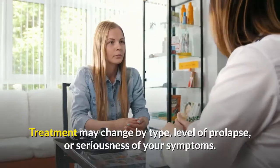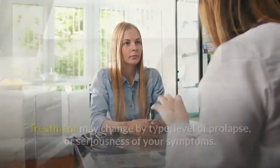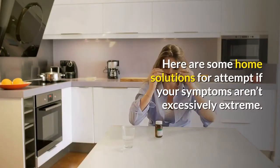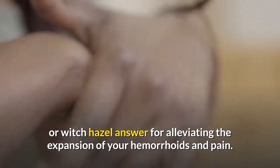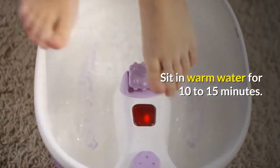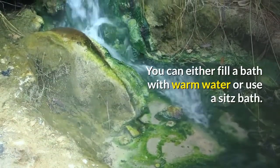Treatment may change by type, level of prolapse, or seriousness of your symptoms. Here are some home solutions to attempt if your symptoms aren't excessively extreme. Use an over-the-counter hemorrhoid cream or witch hazel solution for alleviating the swelling of your hemorrhoids and pain. Sit in warm water for 10 to 15 minutes. You can either fill a bath with warm water or use a sitz bath.